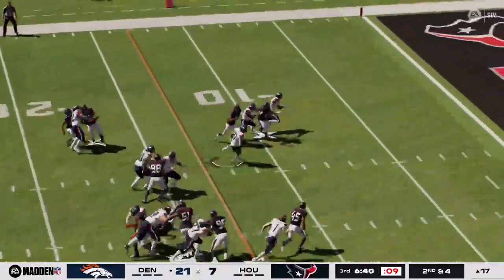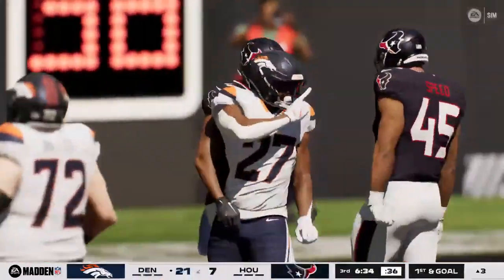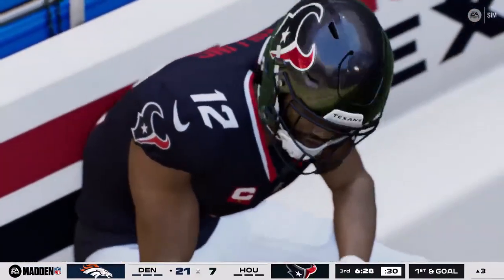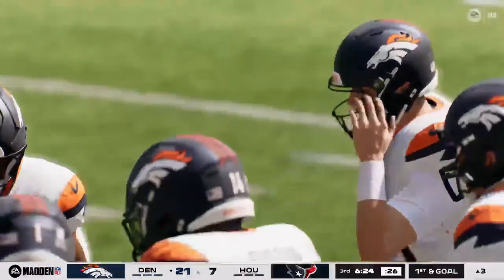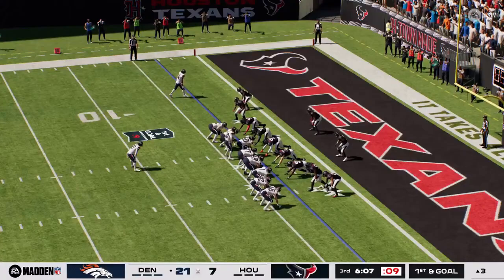Now a handoff for Dobbins. And stopped a few yards shy of the goal line at the 3. A 14-yard gain there as they look to improve this 14-point lead. Well, lots of praise on this drive, obviously. I know you're seeing what I'm seeing. Those guys up front, they're getting it done. Doesn't matter what play is called. They are handling their business at the line of scrimmage and dominating right now on this drive.